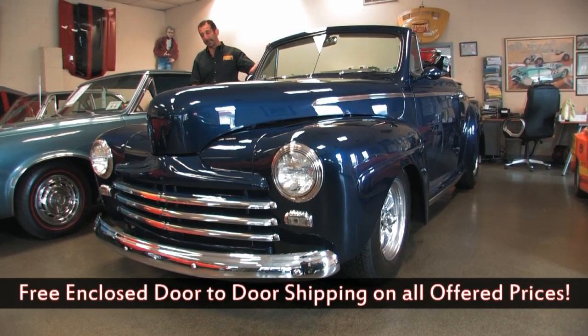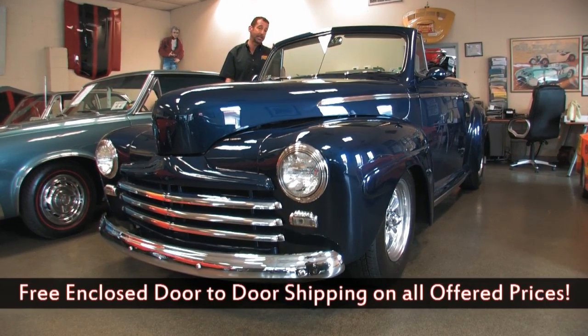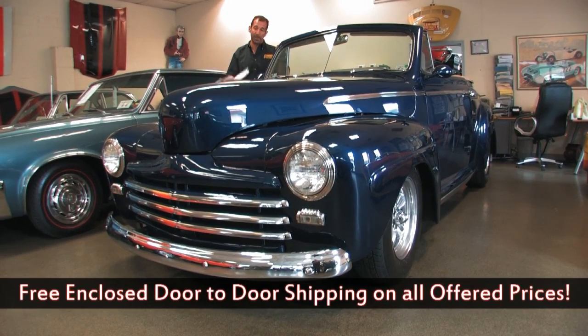So if you ever wanted to get a car of this nature, especially one of these Ford Cabriolets, they're usually very, very expensive. And as a matter of fact, that sounds like somebody calling right now who may buy it before you.